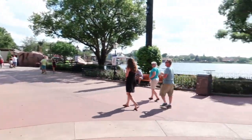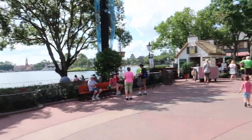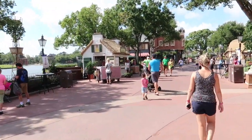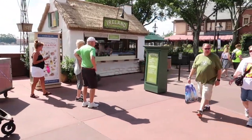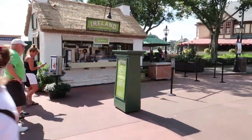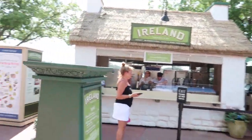Turn around, get a gorgeous view. The lake, and we're gonna head over here to Ireland. Looks like the booths are starting to open, so it should be getting crowded here shortly, so hopefully we can get done before that happens. Let's take a look at their menu.